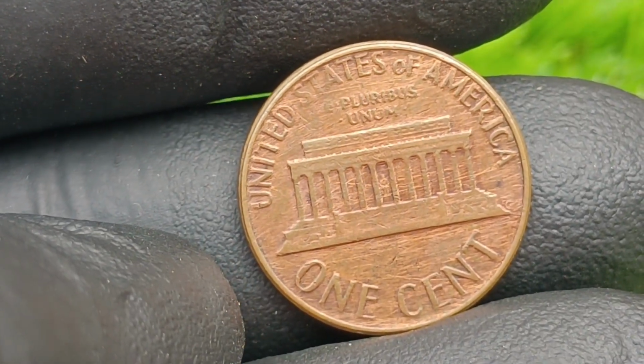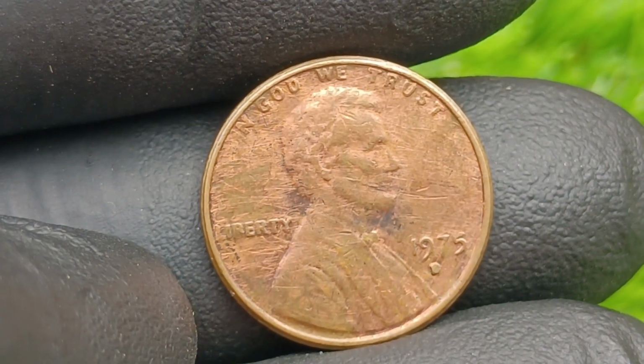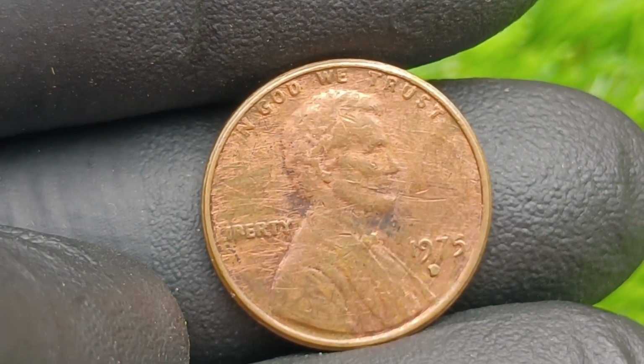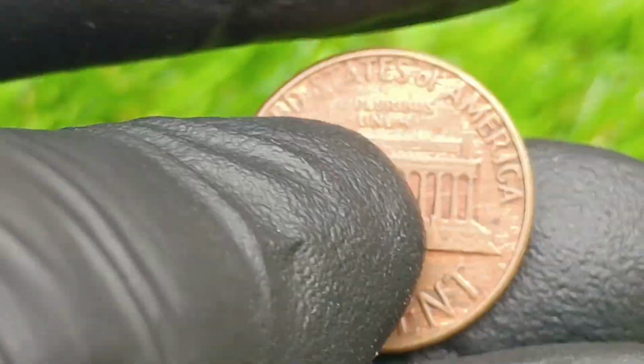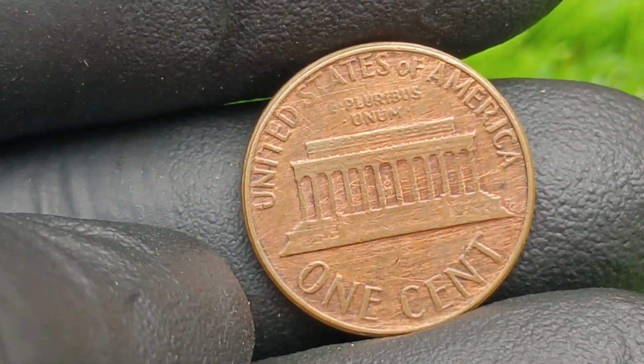or where the lettering in Liberty shows doubling under a microscope, or a coin with off-center strikes that show part of the rim cut off, making it rare, or even those struck on the wrong planchet, perhaps a dime planchet or thinner copper, giving it a lighter weight than normal. These are the mistakes that ordinary people would overlook, but collectors hunt for them like buried treasure.